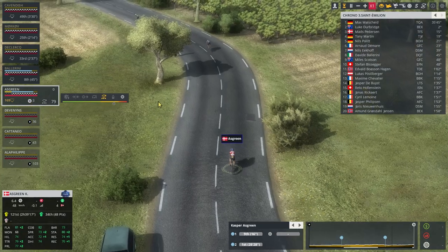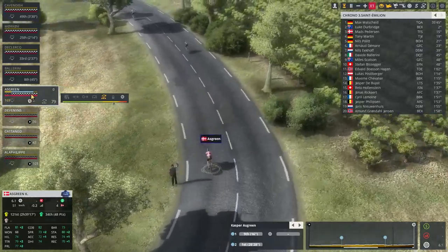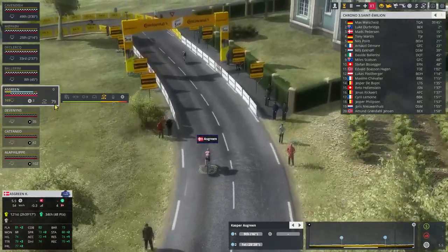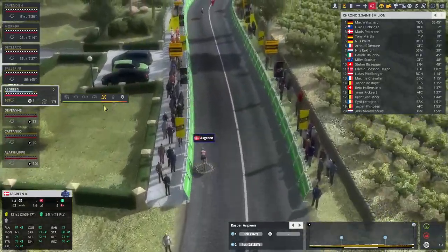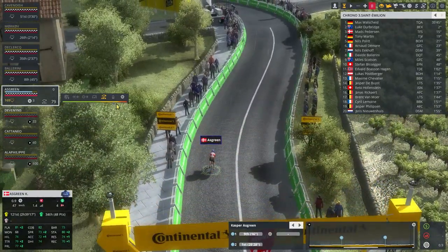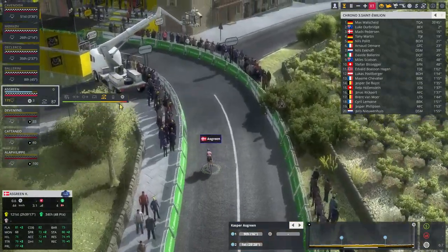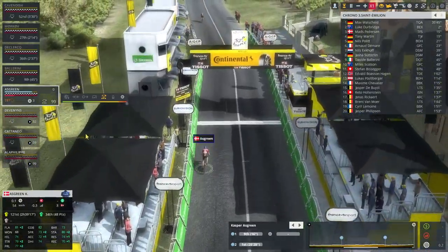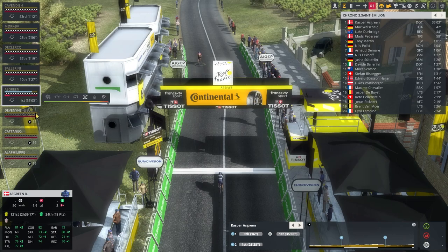Way to go, man. Now, Kasper Asgreen, with this perfect strategy of just setting and forgetting it at 79, let's see what we can do. He seems to be a little stronger than the rest there. Final kilometer. Now getting into the red. Let's go a little harder. Let's go harder. Accelerate. Boom. Cross in first. 42 seconds on Durbridge and Walscheid.